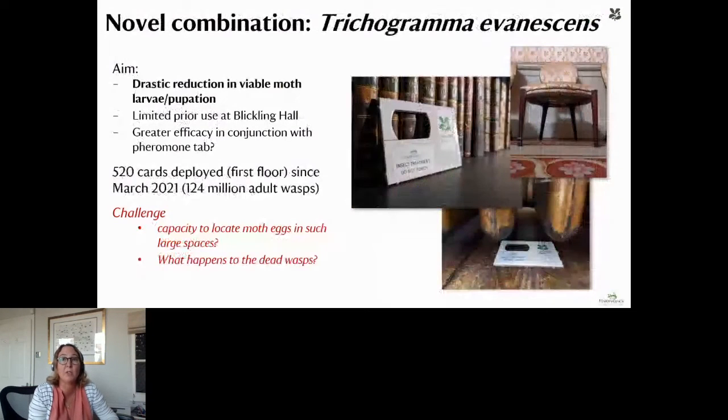So the second part of this novel combination is the parasitoid wasp, also not new, and in fact it has been used at Blickling before, briefly, when Bob Child did a small trial there in 2018. Like the tabs, published literature implies a varied reputation, certainly in the heritage world, and I'm very much looking forward to hearing Stefan's review after my talk. But our thinking was that in combination with the auto-confusion from the tabs, we would get some quite compelling results.